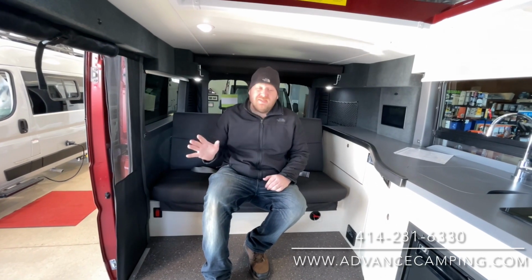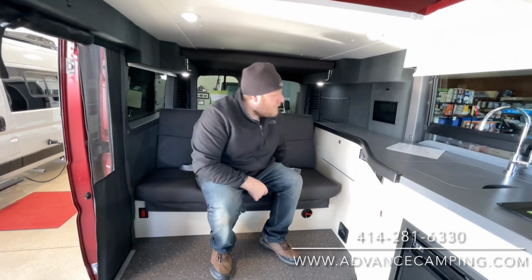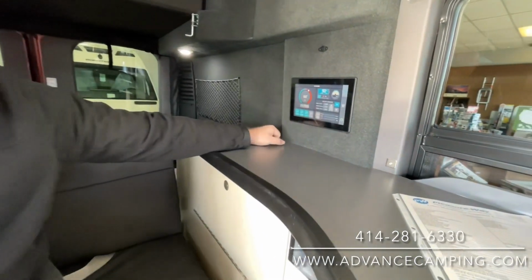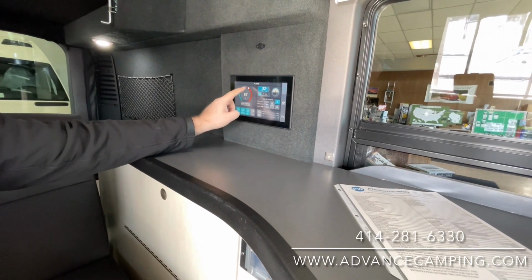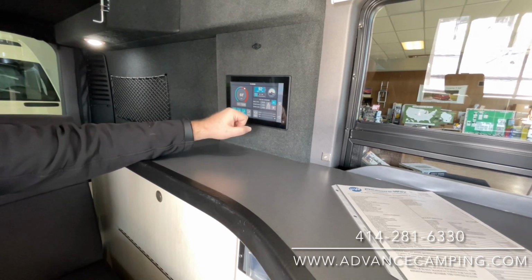It really can function as just about anything you want it to. So it's kind of the beauty of the Tofino. And we have a few cool things here. You have a really big touch screen here that Pleasureway adds. And you can very easily adjust your thermostat here. You can check the status of your batteries.